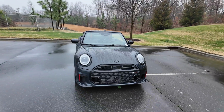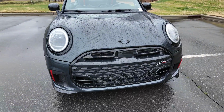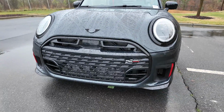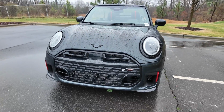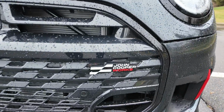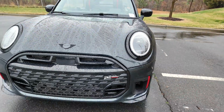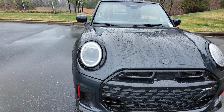Now, as we take a look at the exterior styling, you'll notice it has a really nice design, especially with the gloss black design for the entire surround on the grille. Right in the middle, there's a sensor for the distance pacing. There's also parking sensors, a forward-facing camera too. You'll notice the John Cooper Works badge on the driver's side there, and then there's a lot of cutouts running throughout to provide cooling to the engine.